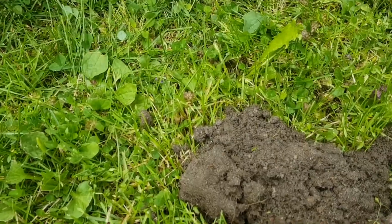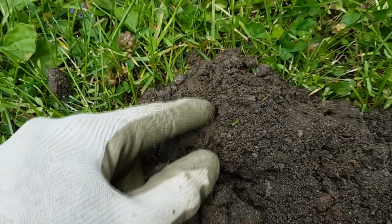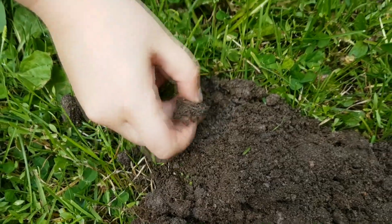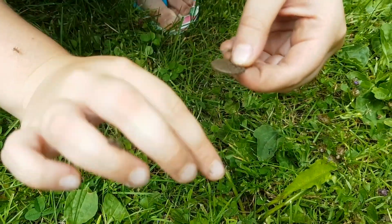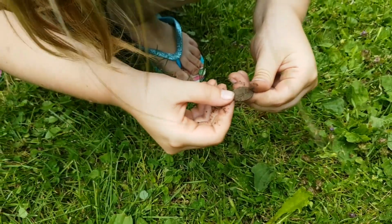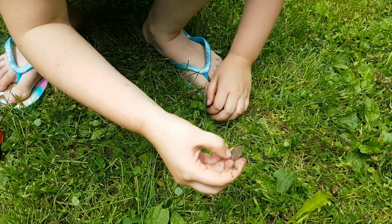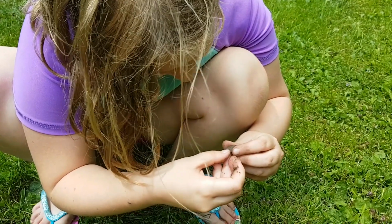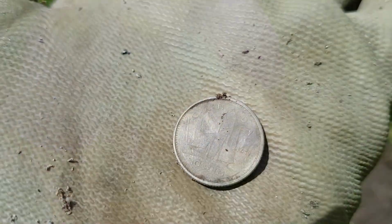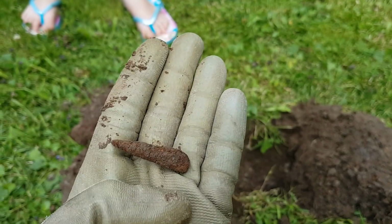We got it! And I think it's a coin, the first coin we've ever found at Papa's. Can I pull it out? Go ahead, pull it out. What is it? Oh! It's a dime! I bet you it's an old one. What's the date on it? 1971. 1971, so not as old as I would have thought. Well, there's find number three.